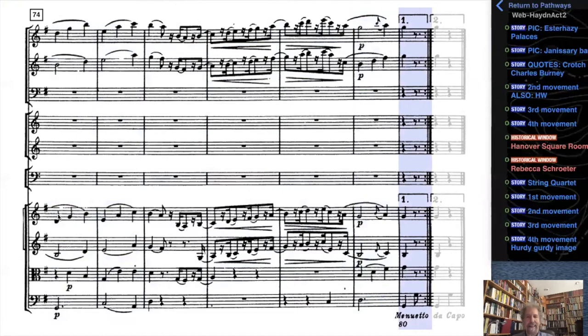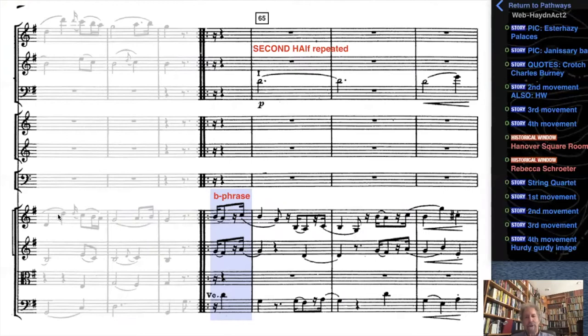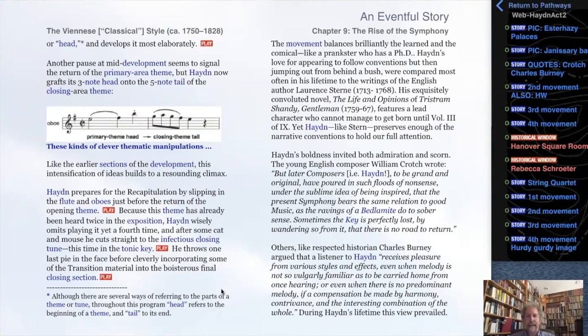Repeats the second half, and then of course we have the da capo of the minuet. So a very repetitive but balanced dance movement in third place. Before we listen to the finale, let's listen to what a couple of critics had to say about Haydn's style.